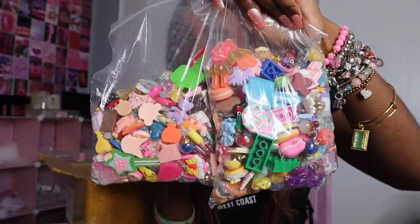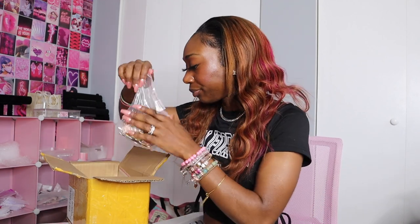I'm not gonna sit here and count all this out simply because this has been the vendor I'm working with since 2019. I pretty much trust him. He does a really good job. So I'm not about to sit there and count 200 charms. I'm not about to do it.